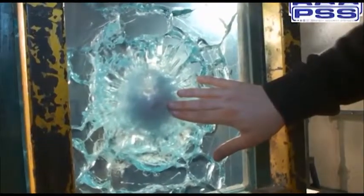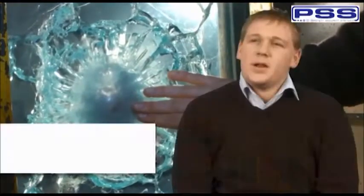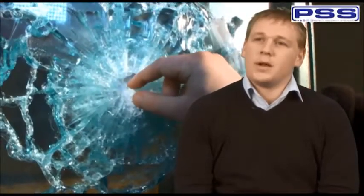The laminate's held the bullet. You can see the bullet trapped between the laminate and the glass. There's no penetration from the bullet or any of the glass shards into the building. Looking at the back of the test glass, there is no penetration by the bullet. Well, you apply the laminate on the interior side of the glass. This stops any shards or penetration of the bullet or bomb blast.